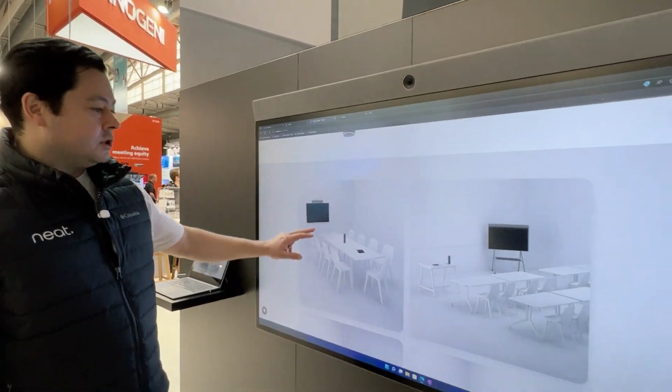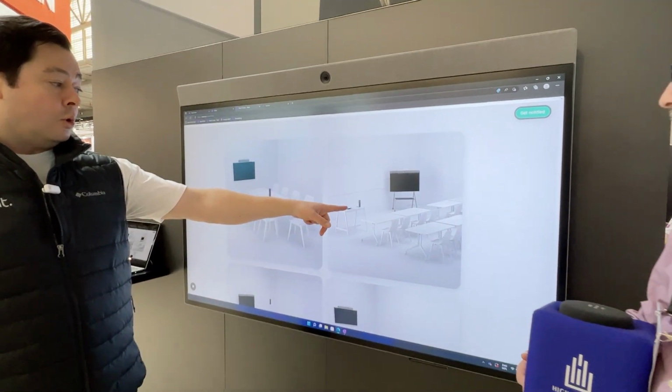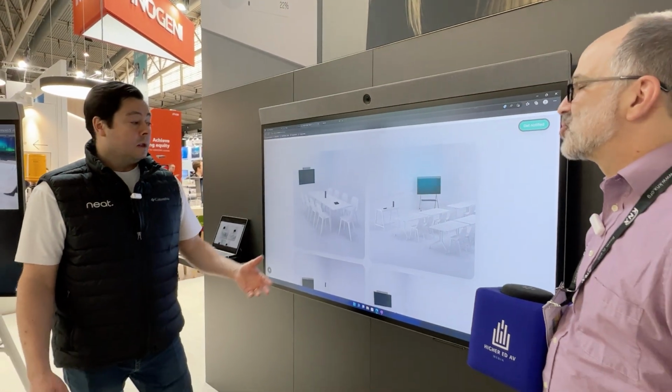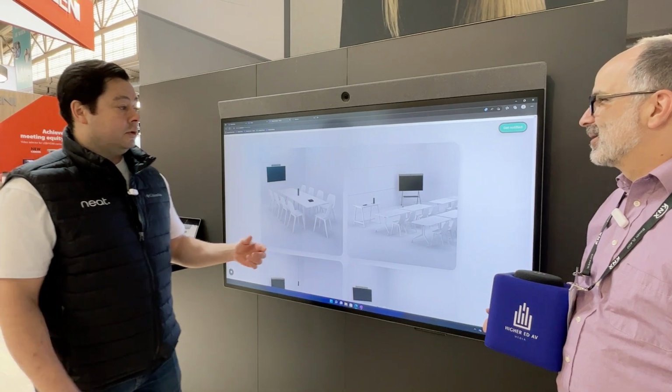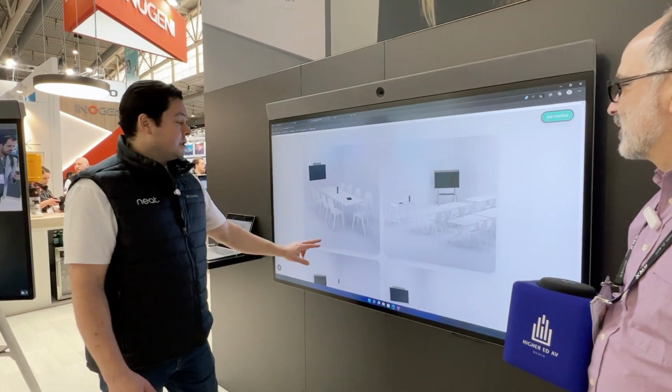That's interesting. So you can see here's a classroom situation where you have the board in the room, but then you also have the center up front, which can be used as a presenter or instructor camera. So the microphone and the camera will be closer to the instructor, where this camera can pick up the students in the audience. That's a really nice one.